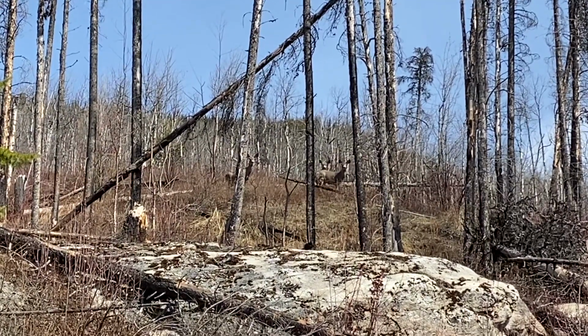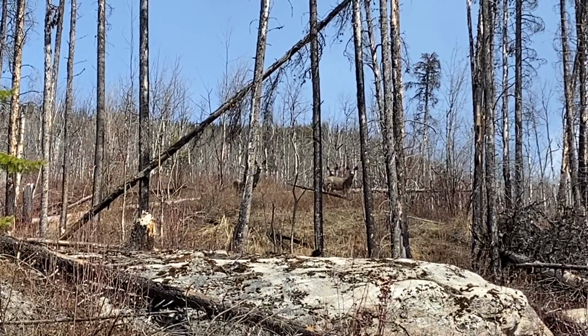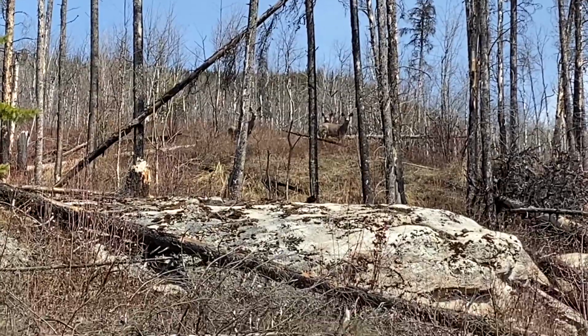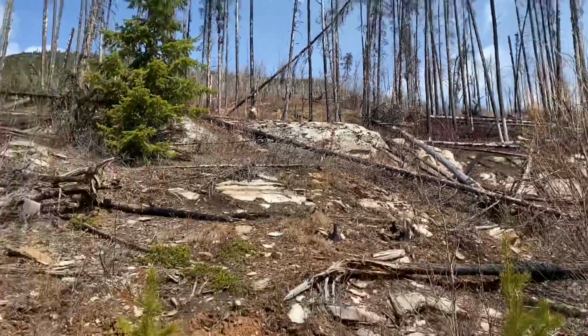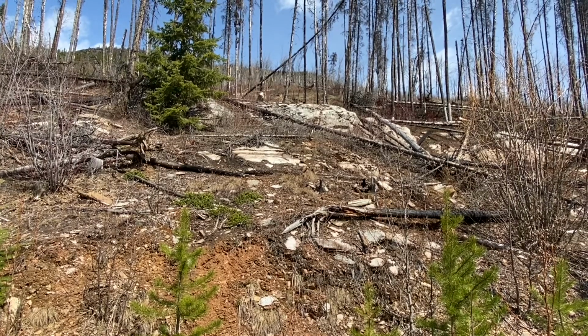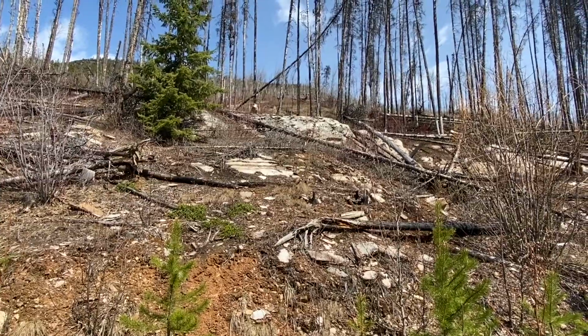Those deer and I just keep circling each other. They blend in pretty good. I wouldn't have even seen them there if it wasn't for this spot of tracks right there where the soil's red underneath the burnt soil. I found that and then followed it up and saw them.